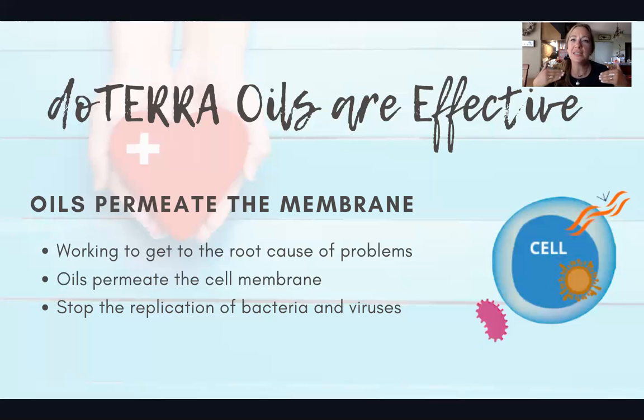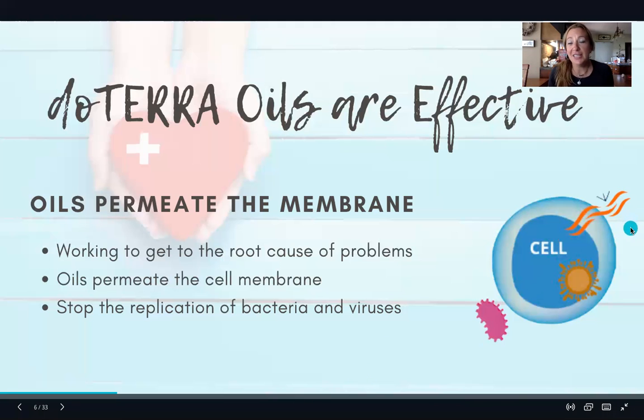We're also working to get to the root cause of the problem. So we're never just putting a mask on the issue and trying to cover it up. It's actually working to help your cells to be their healthiest cells. All right. So I think that's pretty amazing.